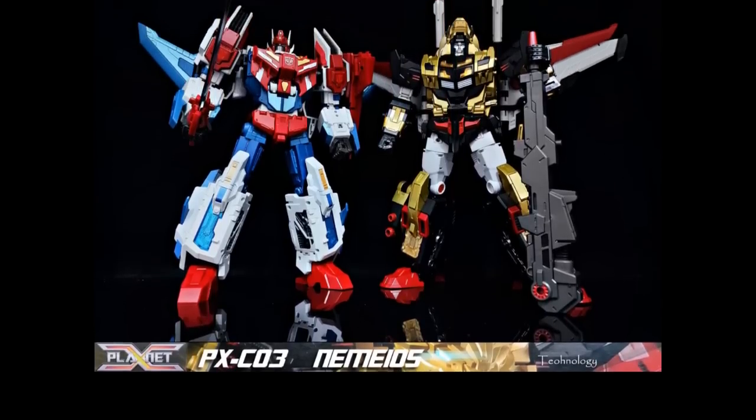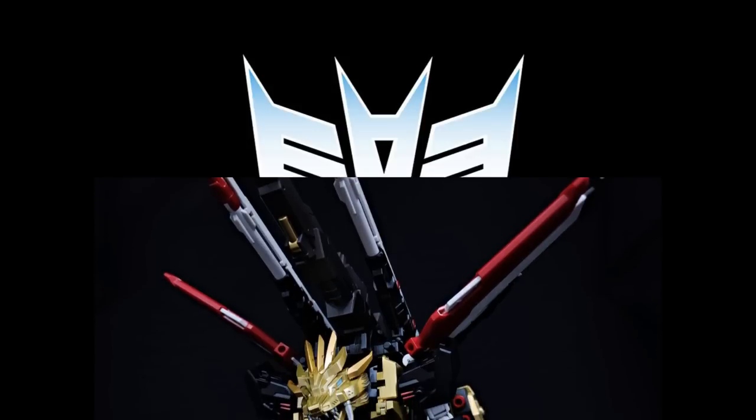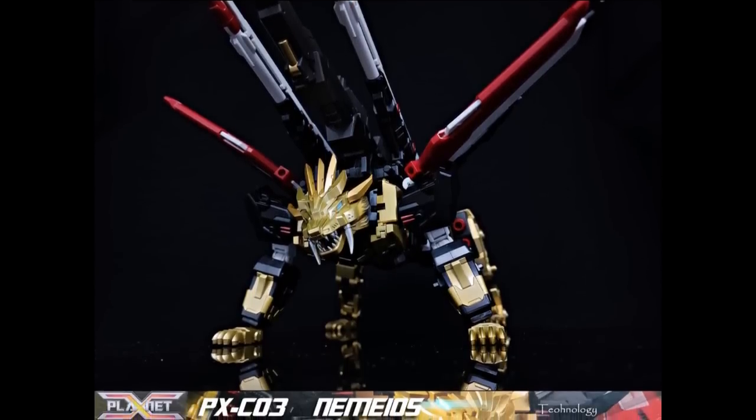So Planet X is putting out more pictures, well, mostly just this picture, of the PX-CO3, which looks really good. Very nice paint job to this thing. This looks very fantastic. Yeah, I said Leo Prime. It's Victory Leo, and it says Nimios. But yeah, it's still a great looking alt mode. Looks pretty good overall. And it's one of those things where I felt like third party is doing a really good job with the Star Sabers that are out there and with all of the, well, Victory Leos, right?